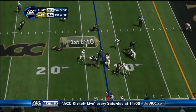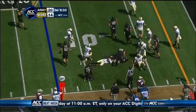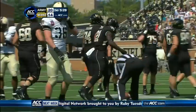Here's Martin again, gets a block. And Martin gets down inside the 10-yard line to about the 7. Gain of 6 on the play.